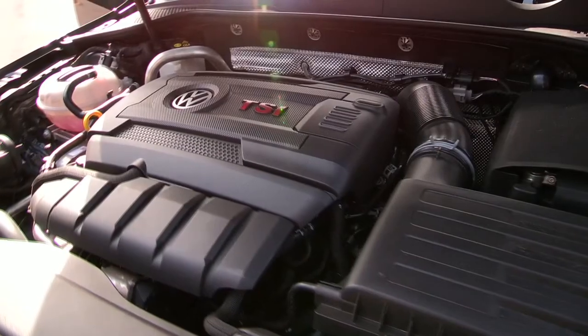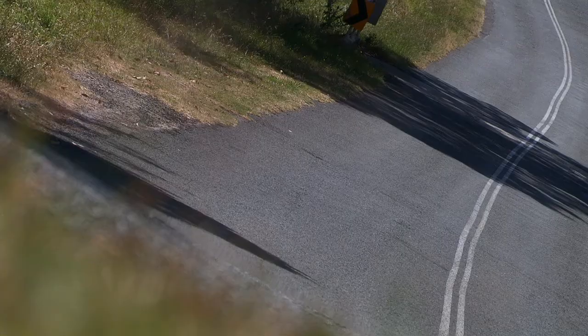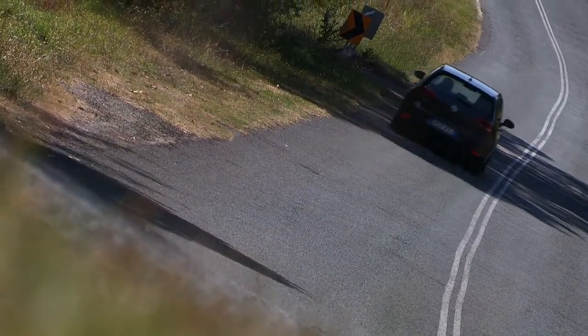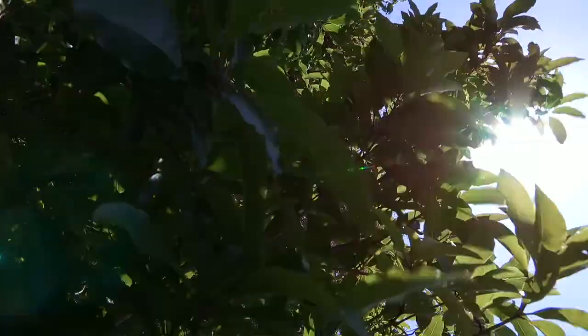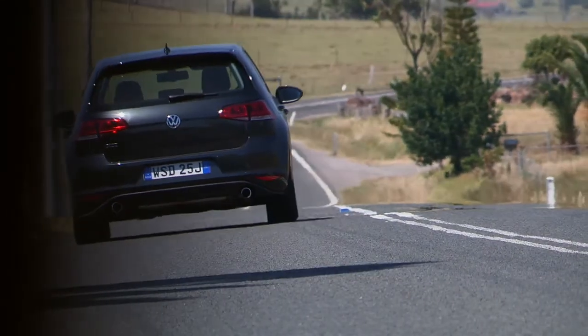Under the bonnet is a familiar 2-litre double overhead cam turbo 4-cylinder engine. Power is up 7 kilowatts to 162, but more importantly, the engine torque is now up to 350 newton metres. That's up from 280. And that's allowed the engineers to make some significant changes to the gear ratios to maximise that extra torque.